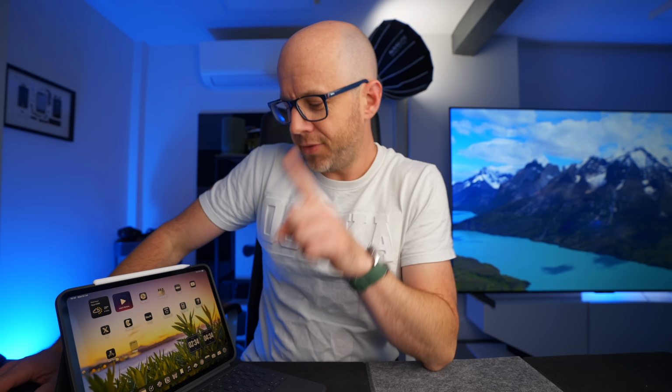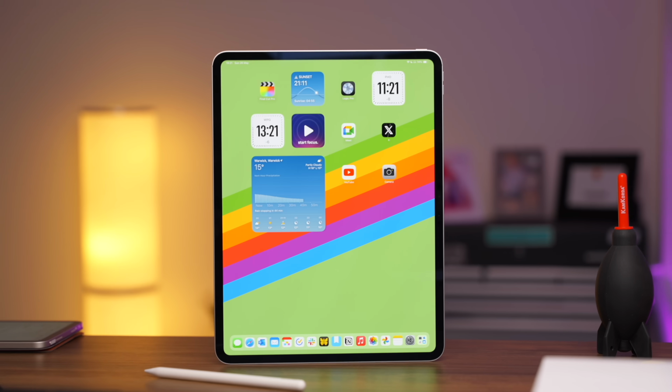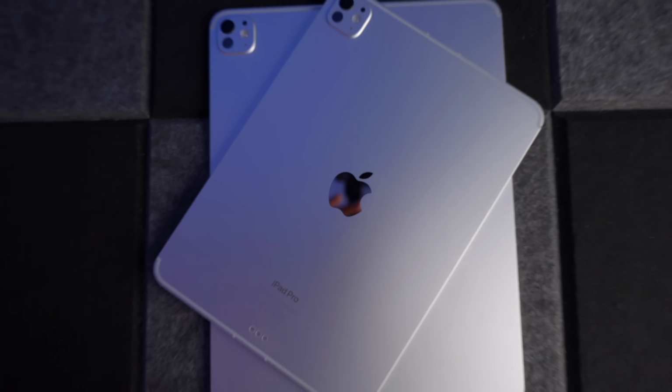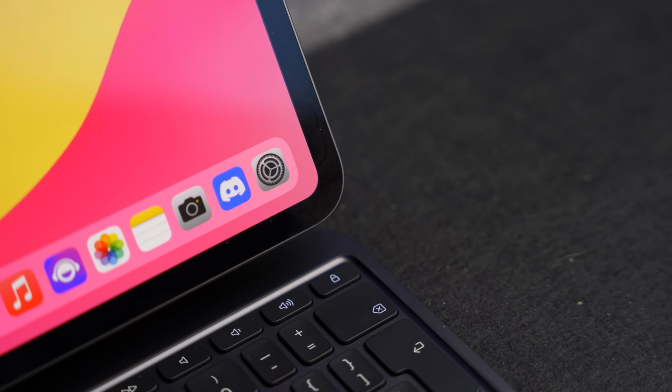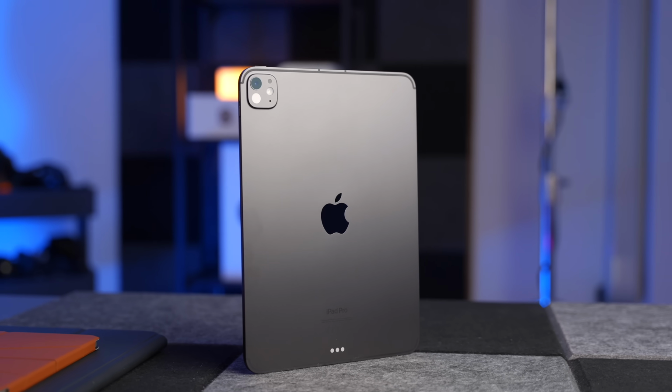Before we get to the new stuff, just very quickly an update on my switch to the 11-inch iPad Pro. If you've not been following my iPad journey this year, basically I bought the 13-inch M4 iPad Pro, and then Apple sent me a review unit of the 11-inch version, and I just fell in love with it straight away. That's because this one has the exact same display technology as the big one, but it's more portable.